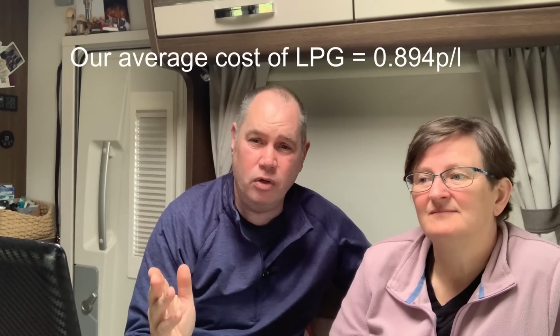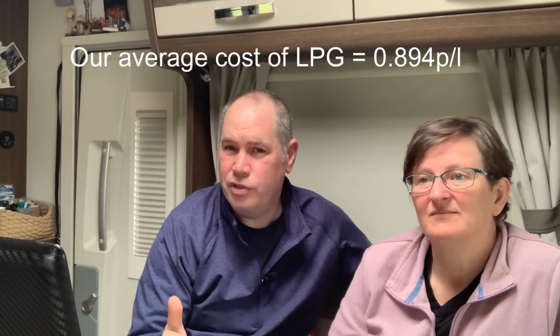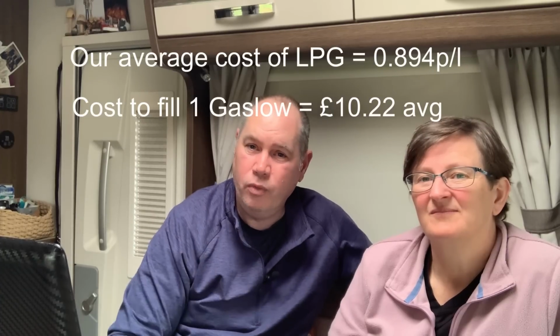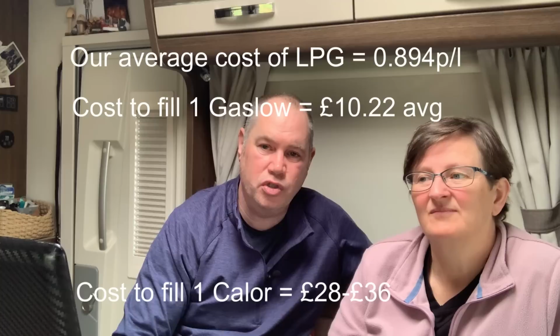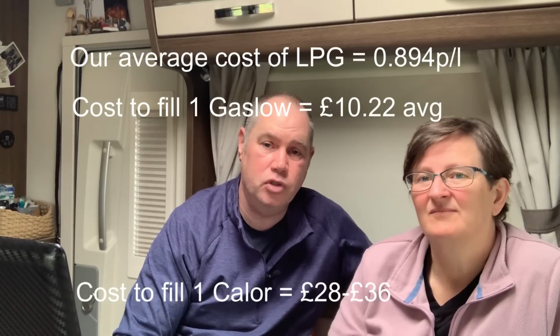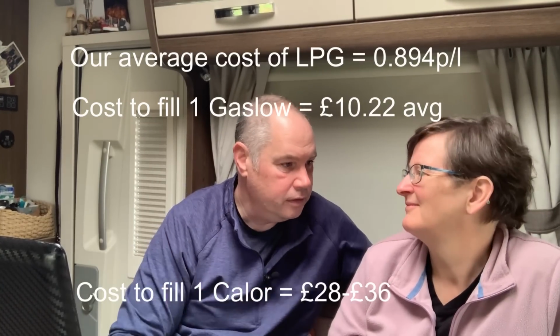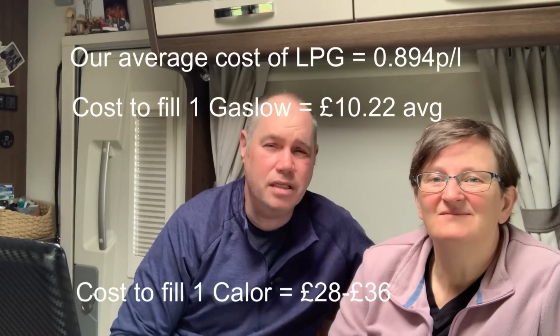And every time we go now and put gas in, for every pound that we spend on gas at the pump, we are saving, I reckon, anything from £1.70 to £2 per litre. So for every pound we spend, or every litre we buy, we're saving that much. Okay. So from now on, we're saving significantly at the pump.